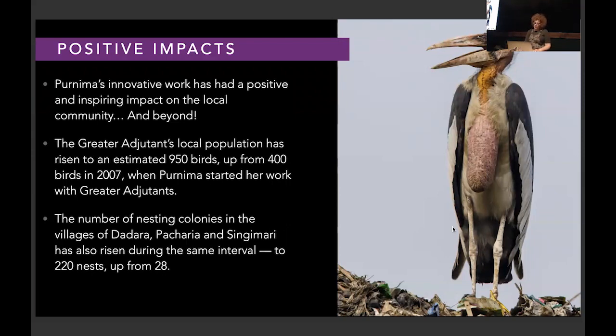So the great news is that Purnima's work has had an amazing impact. Their population has risen to 950 birds, up from 400 when she started. And when she started this campaign, there were 28 nests in the village, and there were 220 as of a few years ago, which is pretty incredible. And I had to go all the way to India to learn, oh, if you take care of what's in your backyard, it can make a huge difference. It's such an amazing program that she's doing there.